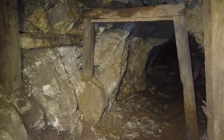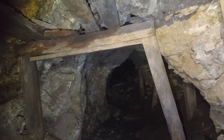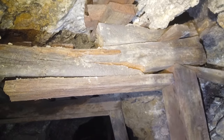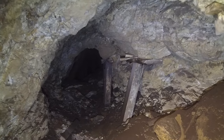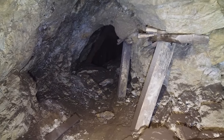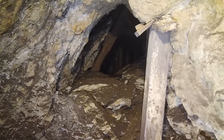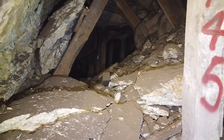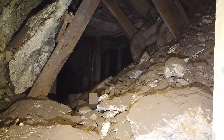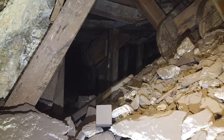Oh, I can definitely tell this came down with earthquake activity. Okay, look at this beam here. That's all busted. I'm still seeing people's footprints on the ground, but this stuff here has all come down since the last time anybody was in here.